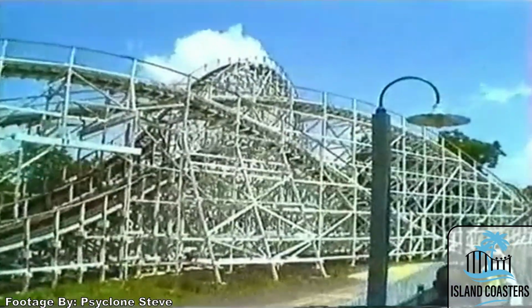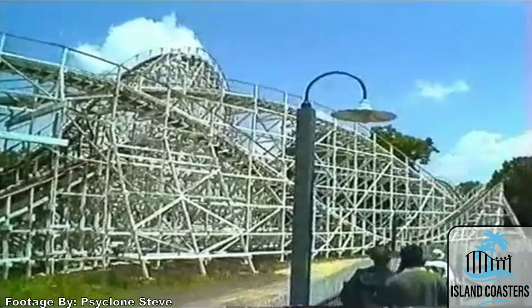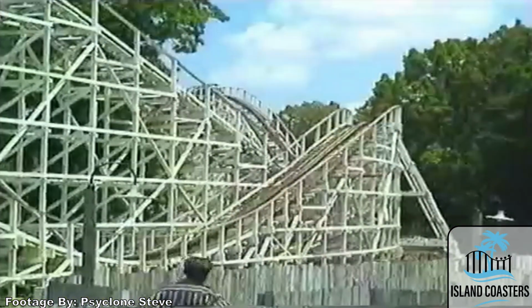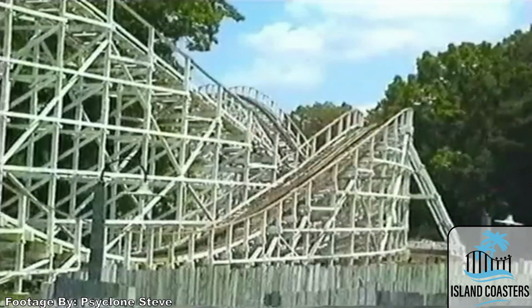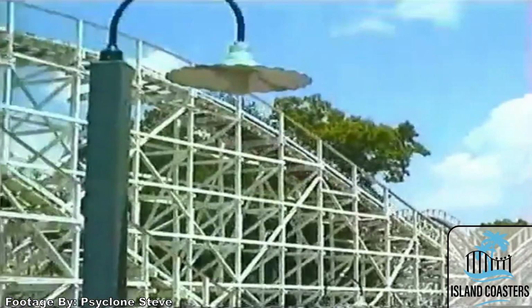Opening in 1979, each track was 3,200 feet long and featured a 96-foot drop, including multiple sets of airtime hills, some offset, some running evenly. Rolling Thunder was an absolute hit for guests.